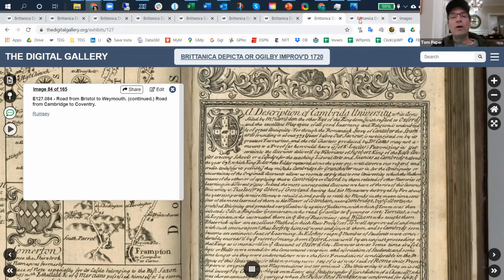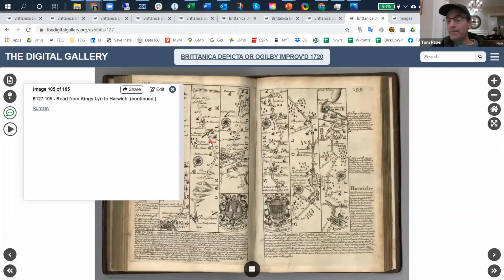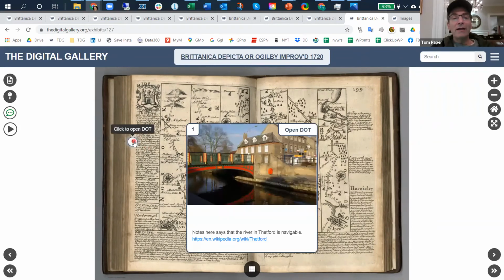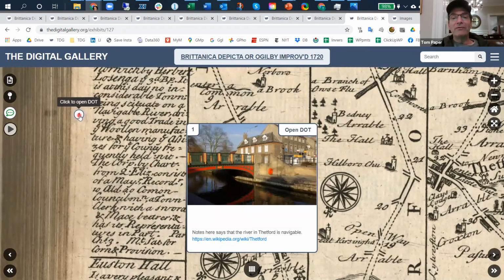Lovely. And then page 104, the descriptions didn't always go in the same place as the map. So this is the description of the smaller islands that we just looked at, Guernsey, Isle of Man, Isle of Wight. So they didn't always go next to the maps. Let's see. The text here shows a river going through Thetford, and the note says that the river is navigable, right here, and you can see the modern day version of that same river.